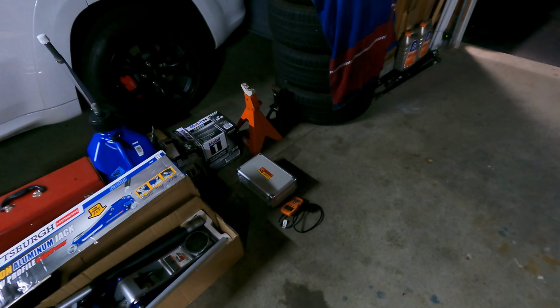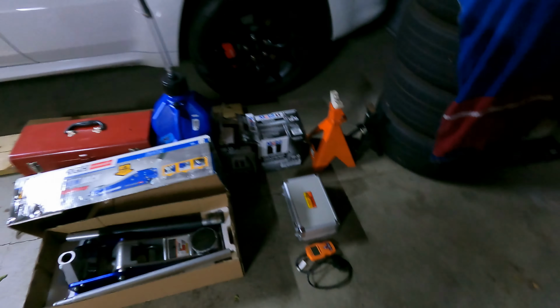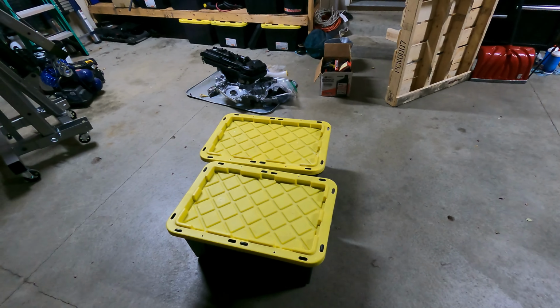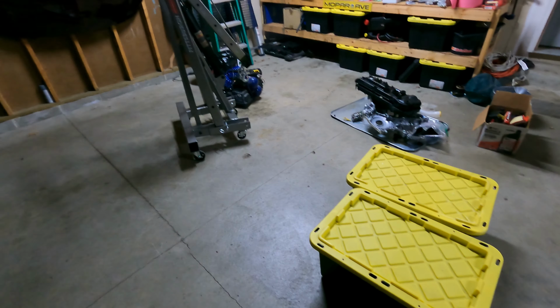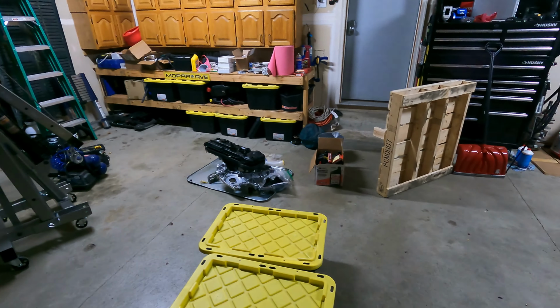diagnostic tools. In that silver case are the tire pressure gauges that I have, spare oil change. So I'll be filling up these two totes with additional fluids, belts, just things I may need, battery trickle charger, air compressor for tires. So I'll just be working around the garage, packing all the stuff up, getting ready for the trip.